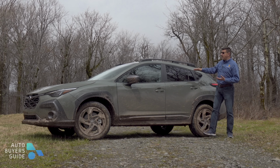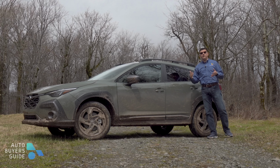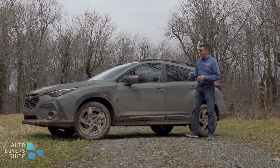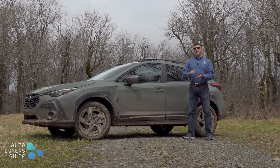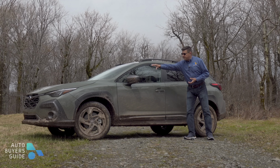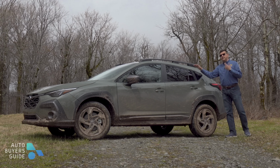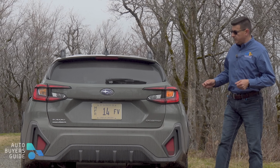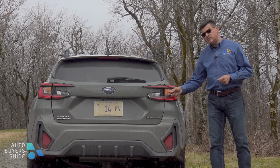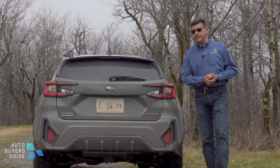In addition to that, the driving position on the inside is somewhere between worlds. It's a little bit more relaxed than the average crossover like a Bronco Sport, but a little bit more upright than the average sedan as well. And then we get the aerodynamic profile, which certainly leads to better fuel economy. The lifted hatch styling continues out back where we find partial LED taillight modules. I do wish that the turn signals and backup lights were LEDs.